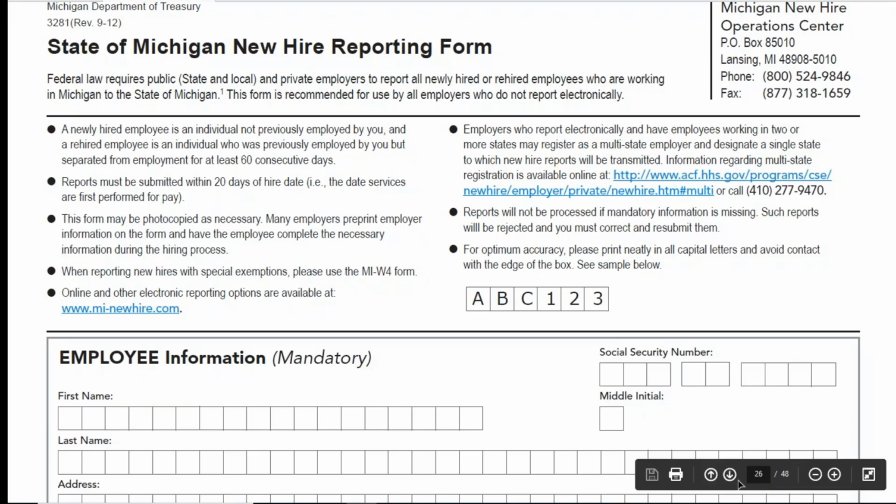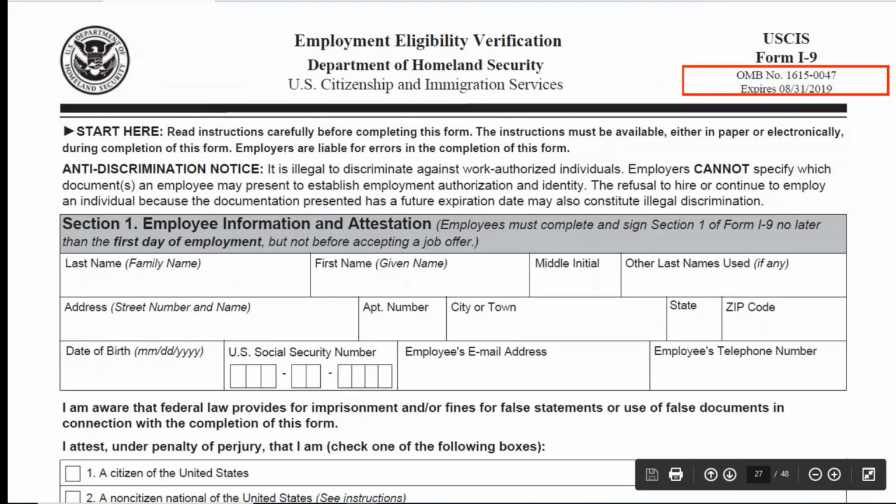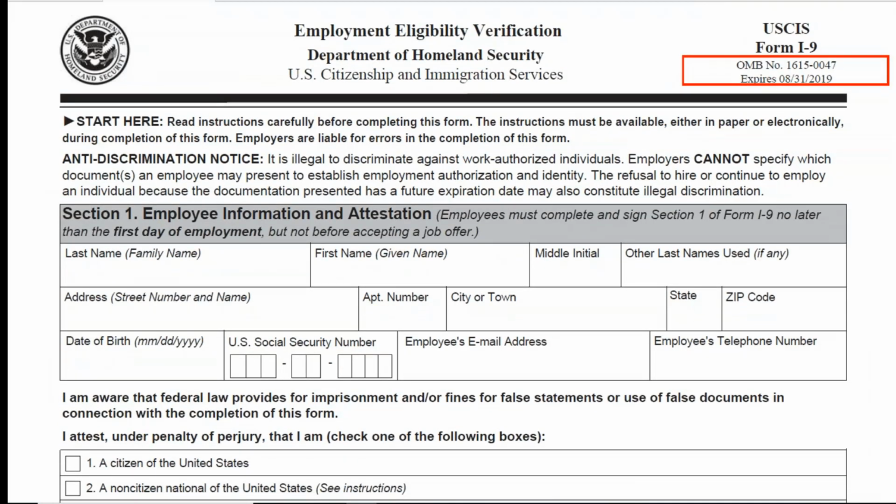The next page is on page 27, and we're talking about the Form I-9. The Form I-9 is used to make sure that the employee is eligible to work in the United States. Usually we talk about this I-9 form every year because it expires, and we have made it for 3 full years that the form is not expired. The previous date that it expired was back on March 31st, 2016, and then it's been a valid form throughout until this year. So this form does expire on August 31st, 2019, and so put in your notes that you'll need to be looking for the new form during 2019.